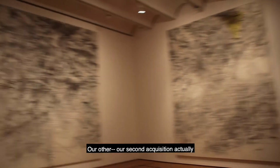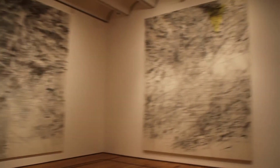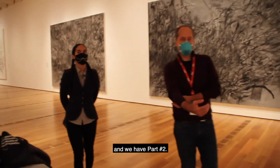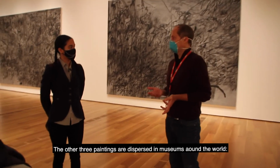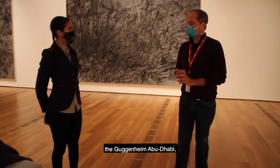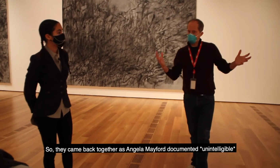Our second acquisition, actually, by Mehretu was one of the paintings from the Mogamma cycle. And the full title is Mogamma Painting in 4 Parts, and we have part number 2. The other 3 paintings are dispersed at museums around the world. The Tate Modern has one, the Guggenheim Abu Dhabi, and the Museum of Fine Arts Houston. So they came back together again.